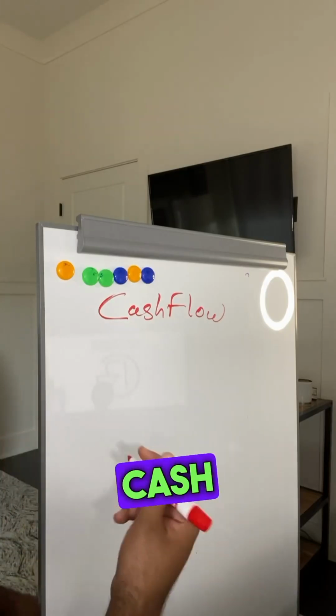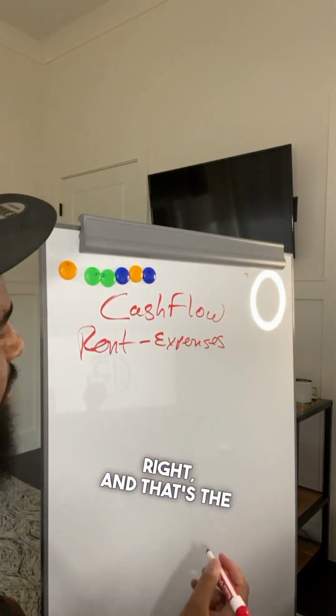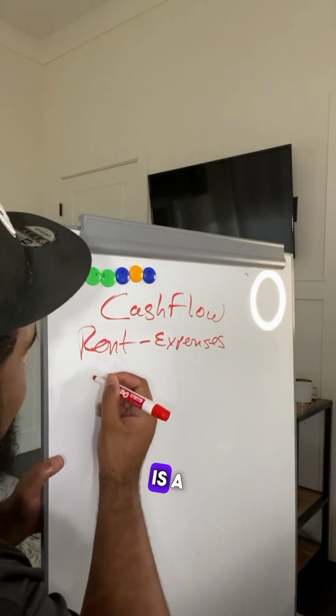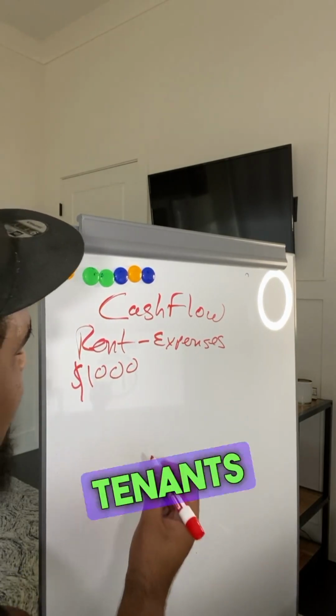So what you're looking for is cash flow, right? Your cash flow is your rent minus your expenses, and that's the money you get to put in your pocket. So if your rent is $1,000, that's what you're pulling in. This is what you get from your tenants.